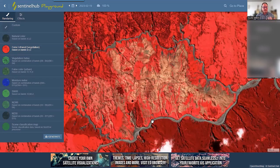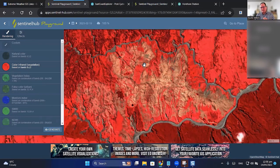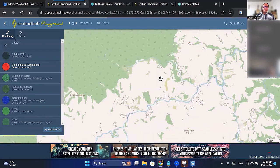So vegetation is reflecting quite bright red. And there's differences you can see between these bare earth areas and mature forest, and then regrowth and other areas, depending on the health of vegetation. So that's one site where you can get free, near real time, a day or two old imagery for everywhere in Aotearoa.